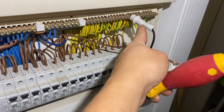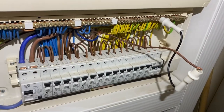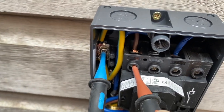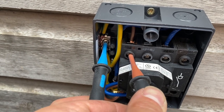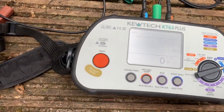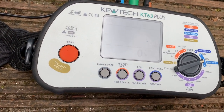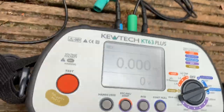Well, I've got me link in between me earth CPC and me live line, and I'm going to go upstairs and do an R1, R2 reading now. Okay, 0.17. I've got a blue probe on it because I didn't bring the green one up. I'll do some insulation resistance now and I'll leave the link in. You can see a dead short, okay? If I can test it. So live and earth. Dead short. All right. Live and live and neutral.